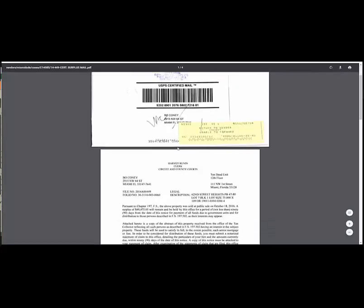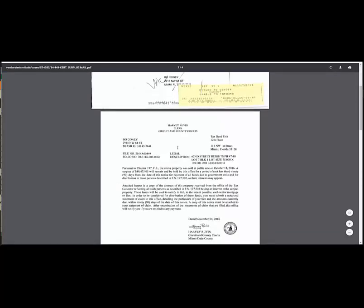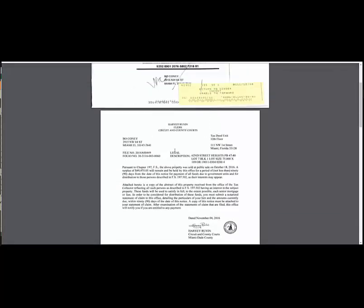They probably tried to notify the owner, and it was returned because the person doesn't live there anymore. This is what happens all the time. This is why there is tax deed surplus. Bo Coney was the owner. He doesn't live there anymore because the property was auctioned. So he never received this letter. He has no idea he has $49,000 sitting at the county for him.